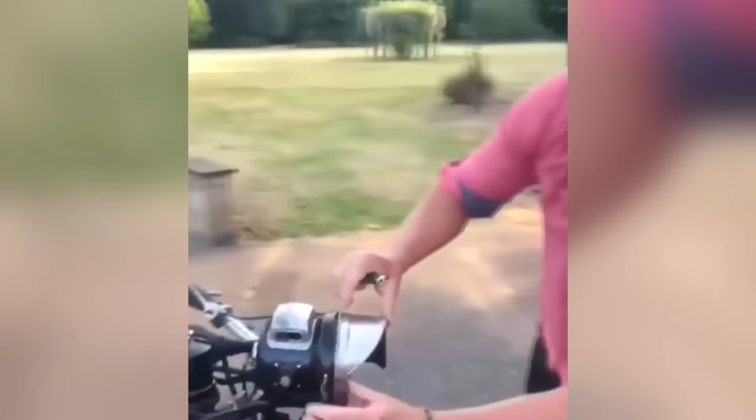Such a headlight with a candle will not be able to illuminate the road for this motorcycle, but it will definitely be able to mark the way on the road.